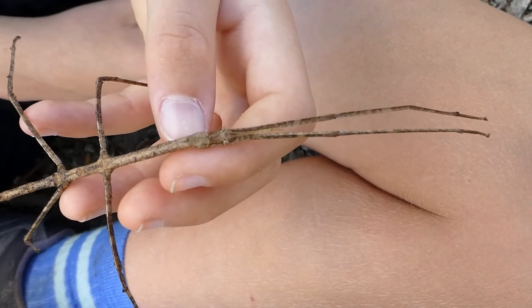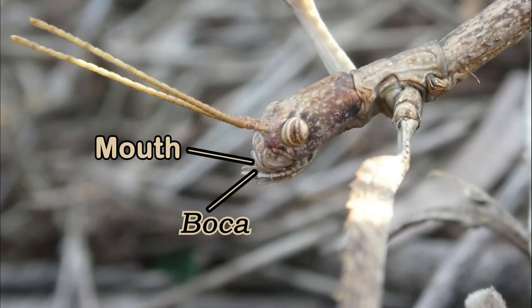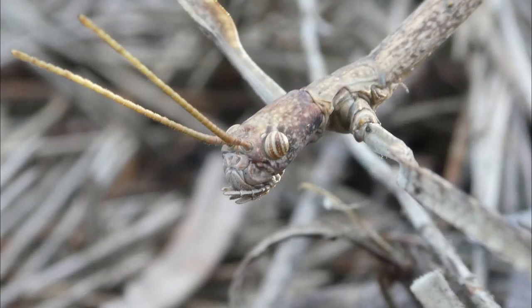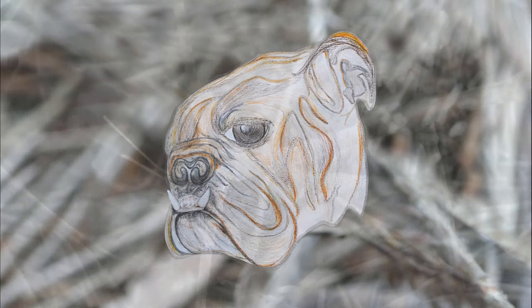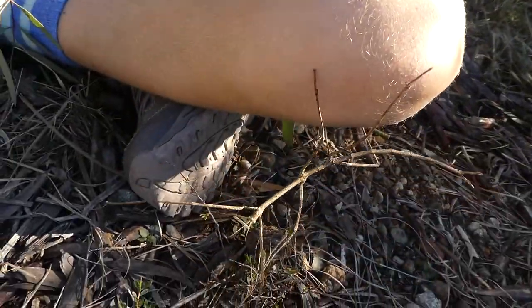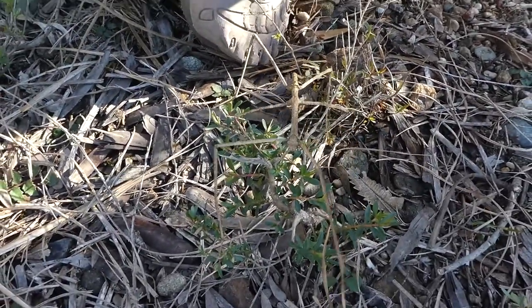They are more active at night when they feed in eucalyptus trees, using their mouth to bite into the leaves. The shape of their face and mouth actually remind me of a British Bulldog. It can be difficult to accurately identify stick insects, because there can be considerable variation within each species. They can be different sizes and they don't all have the same distinguishing features.